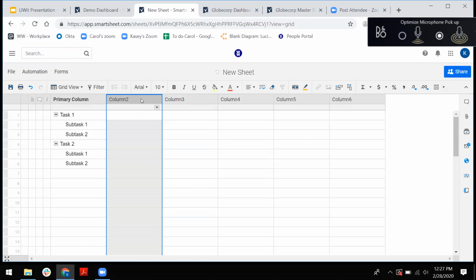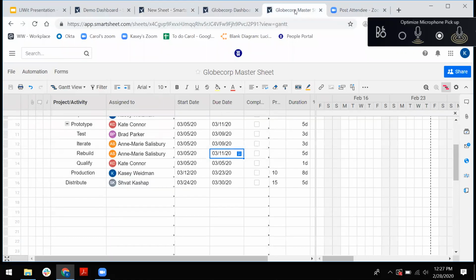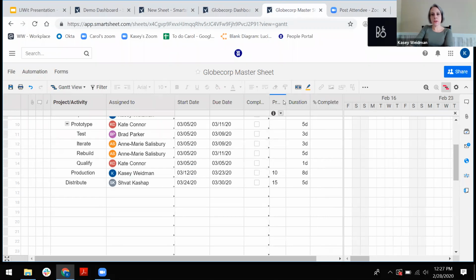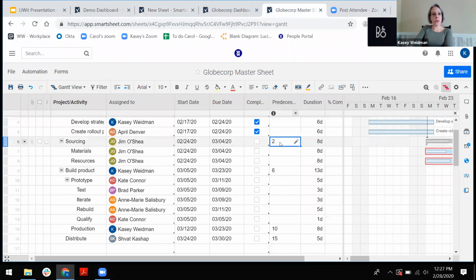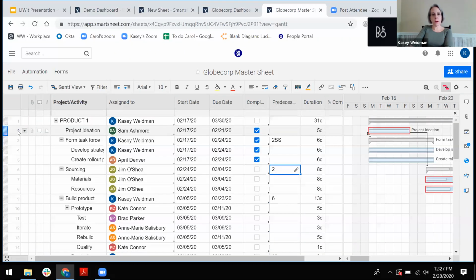Yeah, I have a quick question. These dependencies, can you show how you would put them in? Do they default to finish-start? Can you put in the other ones? Yep, so you would basically use a predecessor column, which is right here, just noting the line number of the predecessor that you want in there.